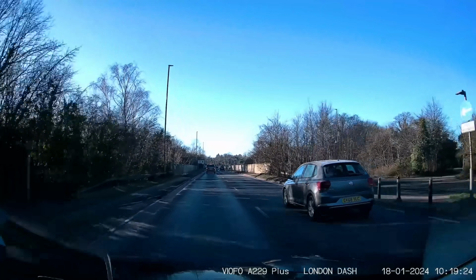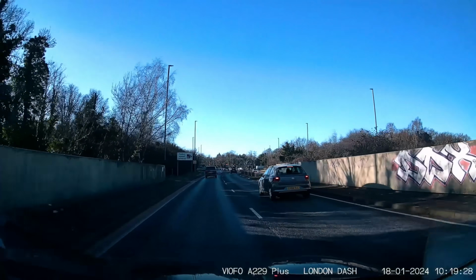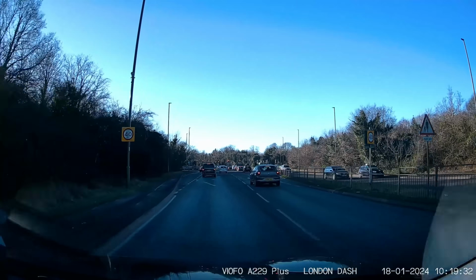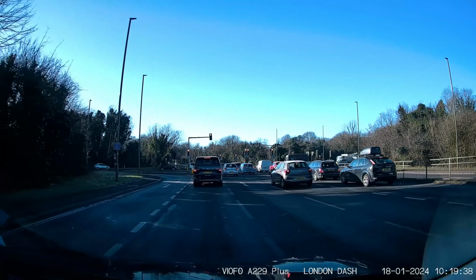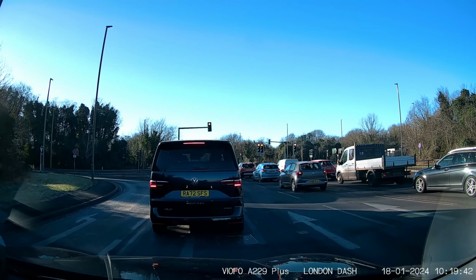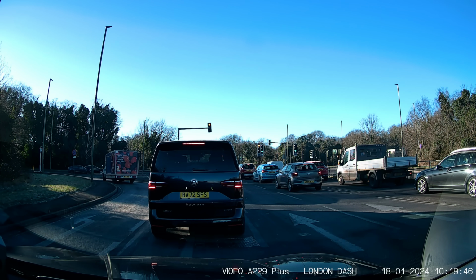Oh, I wish I had a side camera. Just tapping away on her phone. All the windows are all misted up. She can't see nothing. And yet she's on the phone. She can see her phone all right though.